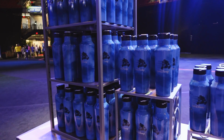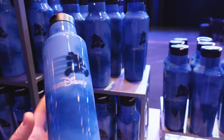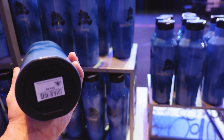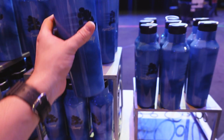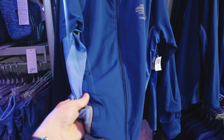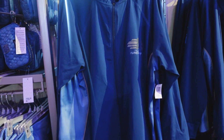I take it back, a few of the things in here are extortionately priced. This bottle, which to be fair, feels like you could knock someone out with it. It's a really well-made bottle. I think it might be ceramic or metal maybe, I don't know, but that's $55. This jacket here, which is made of proper running material, dry fit kind of stuff, that's $95. Again, expensive. So I'm just leaving the arena now.